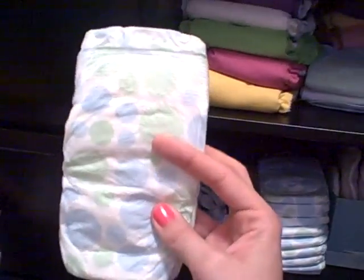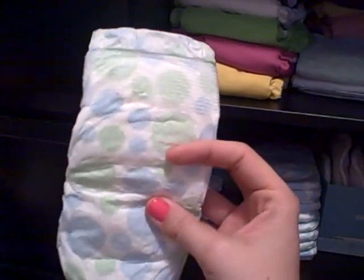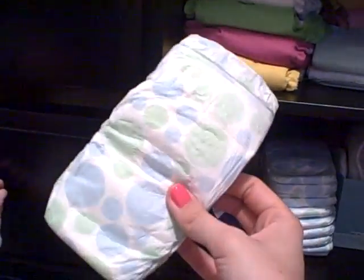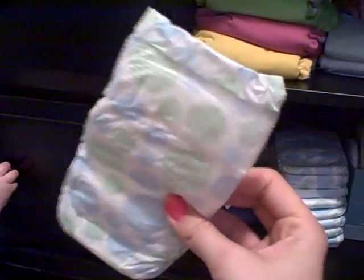They're like snowflakes. There's my baby booty. But they're all very different and unique and individual. So what I'm getting at is that not everybody likes the same diapers. They don't all work for each kid.